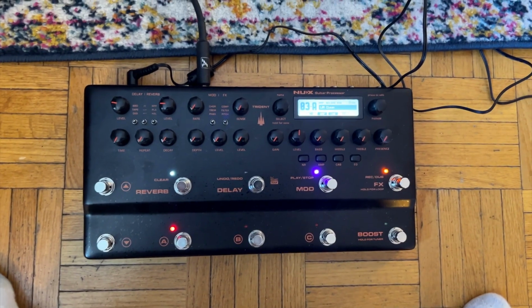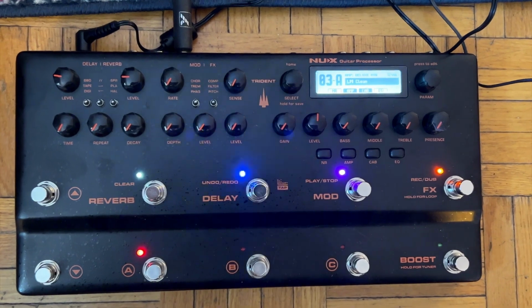The reason being is that these modelers just sound so good now, and they take up so little space in your place, and they're so versatile, and they can do so many different things while costing barely nothing, that it almost seems like having all the pedals is just a novelty at this point.